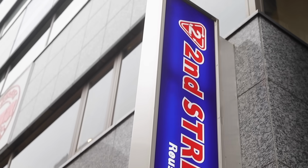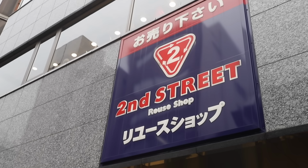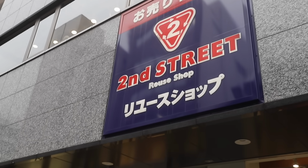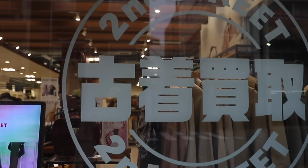So our first stop in Koenji is 2nd Street behind me. Now if you watched my thrifting in Japan video, you will recognize this. I've had a lot of comments from people telling me they visited this store after they watched my video and they loved it. Not only is this place great for secondhand clothing, but they have a massive selection of used luxury items. So let's head inside.